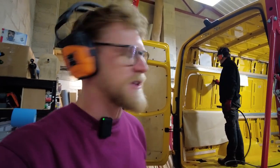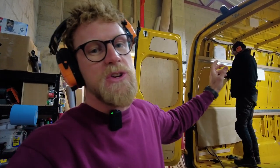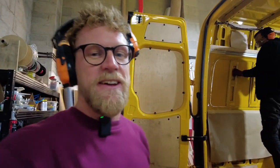So you can see we're making good progress on the 4x4 Sprinter overland vehicle. Jake's cutting out all of the apertures for the extension pods on the rear here, and then he's going to move on to the apertures for the windows. So it's a loud, busy day here.